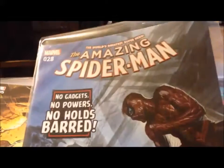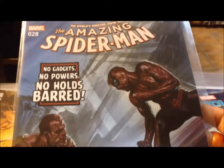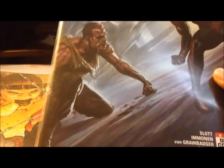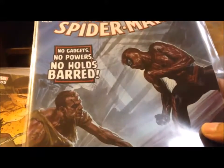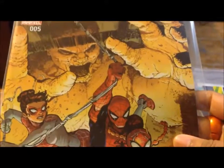Now, a lot of people are not liking Amazing Spider-Man. Amazing Spider-Man, I will admit, is hit or miss. Some things that come out are cool, some things not so much. I don't know what the future holds for Amazing Spider-Man, but I don't think it's as bad as other people might think. The one I am loving is this one.